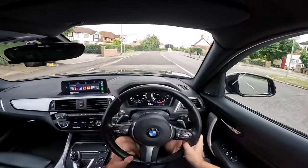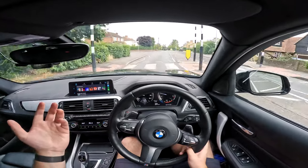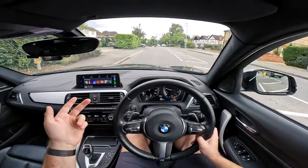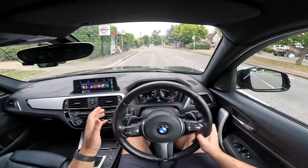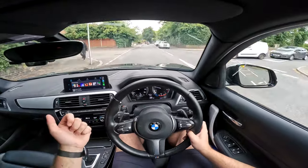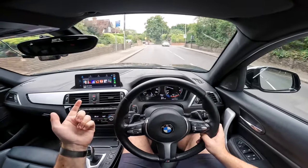And when you think I bought this for £23,000, what else can you get for 23 grand that's still fairly new, fairly low on mileage, and can be mapped up to north of 500 horsepower quite easily? A stage one map is 440 horsepower on this thing. That's mad. And it will still be fairly cheap to run. It's got cheap parts to replace stuff if it does break.